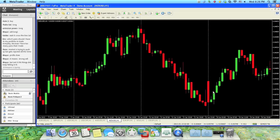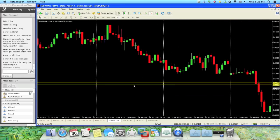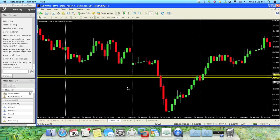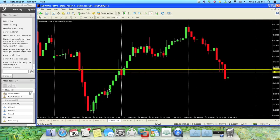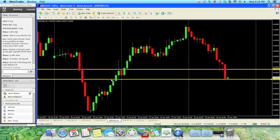Here's why. We're going to use the recent data only. Okay, it covers everything now. We're going to go further back. And no, this is wrong. Sorry. Still needs to come all the way down. Okay. Market is trying to push up, but guess what? Okay, profit doesn't mean strong sell, but isn't it that things don't keep falling in FX?